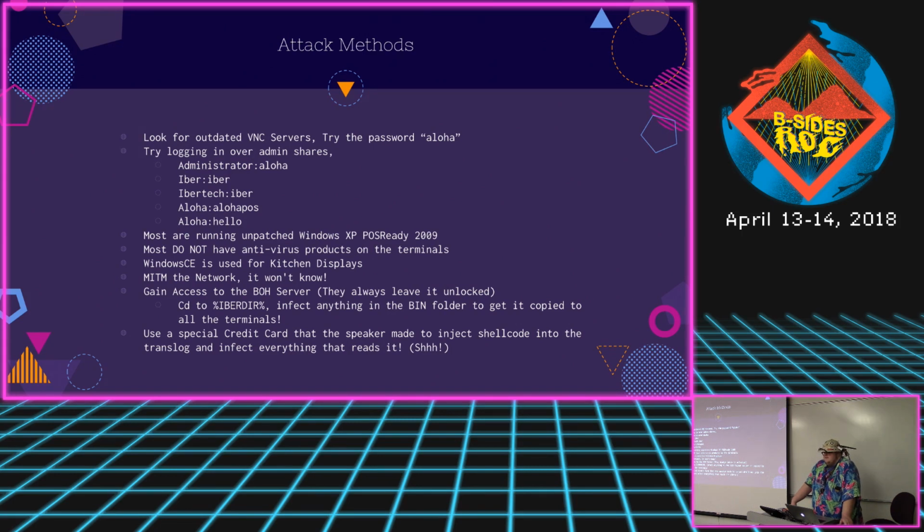Since it transfers from the back of house to all the terminals every morning, you can just infect the back of house and then you're on all the terminals. This is the case for most point of sales. Most point of sales that I've seen, like RPOS, Squirrel, Micros, they all do this. They'll do some method of NFS or SMB, generally using weak credentials or some kind of weak auto configuration setting, where they will then update themselves automatically every day. You can man in the middle and it won't even know. Like I said, it's remote DCOM and it's in plain text.